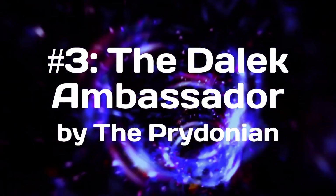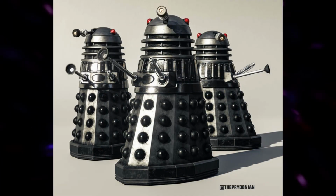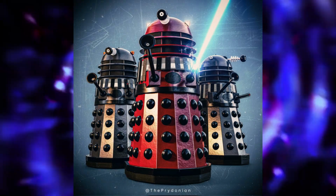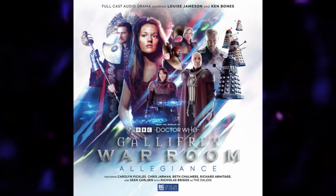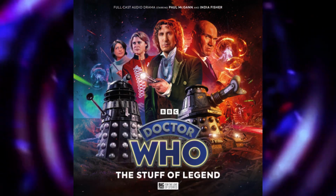Number 3. The Dalek Ambassador by the Prydonian. The Prydonian is well known among Dalek fandom for his fantastic renders of Dalek designs from classic Who and New Who, as well as many other Dalek designs that he has created himself. He has provided artwork for several recent Big Finish audios featuring Daleks, including the incredible looking Driller Dalek from the recent Stuff of Legends special release.